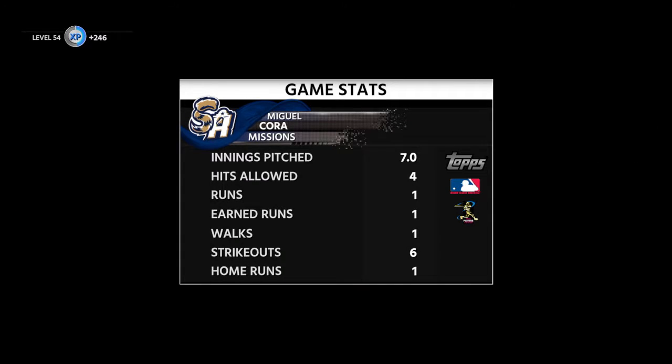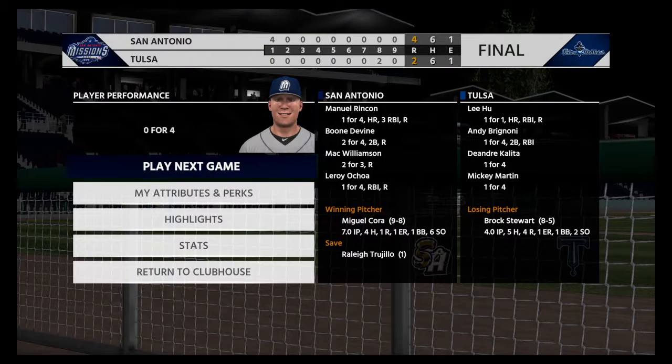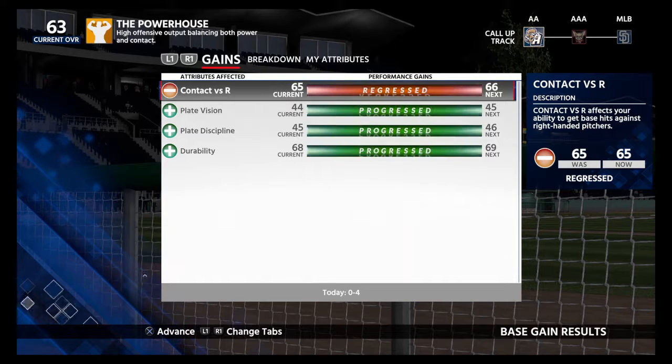And guys, a very important outing turned in on the mound for the man you see right there. He was a big factor, of course, and is the recipient of our Topps player.